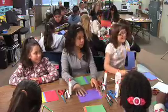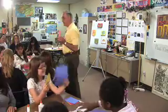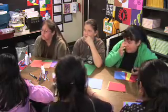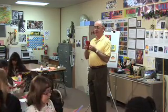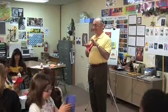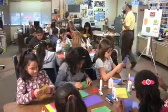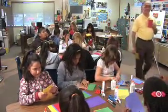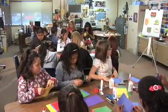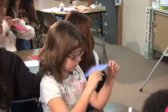Okay, does everybody have a larger rectangle now that matches one of the cards you have? Excellent, because we're trying to keep our color scheme going here, all right? I want you to do something for me. I want you to take your larger rectangle, fold it like this. Because this is the basis for your card. Take one of your smaller rectangles and put it right on top.